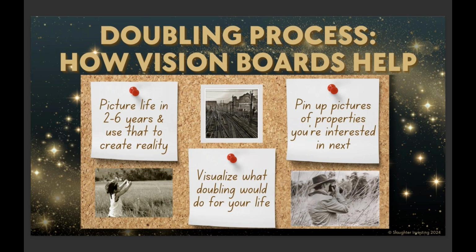And the other thing you have to remember is that's how you know you're excited about something and how you're seeing it work for you: if you want to have it with you at all times. So I want you to picture life in 2 to 6 years. If you create this reality for yourself, visualize what that could do for you. And you can pin up pictures. It's a great way to stay motivated.